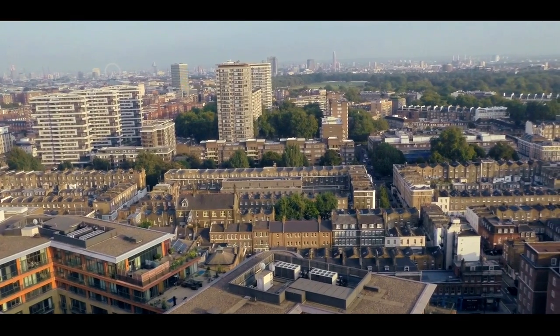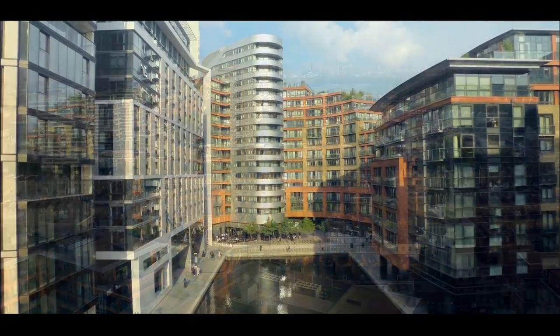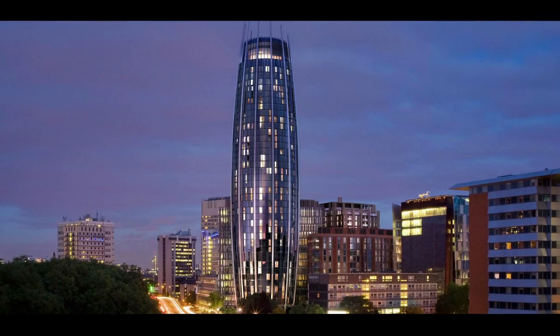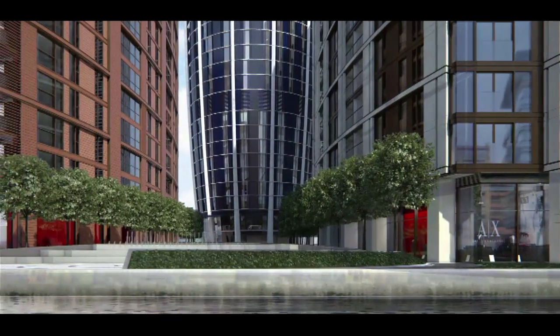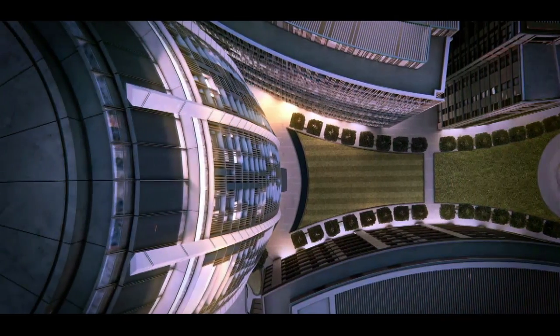Paddington is one of London's major opportunity areas. We have 14 schemes here with a 25-year build programme, turning it into a fantastic mixed-use living and working environment. Number 1 Merchant Square is going to be the tallest building within Westminster at 42 floors, and will be a private residential building with a boutique hotel at the bottom and a sky bar on the 42nd floor.